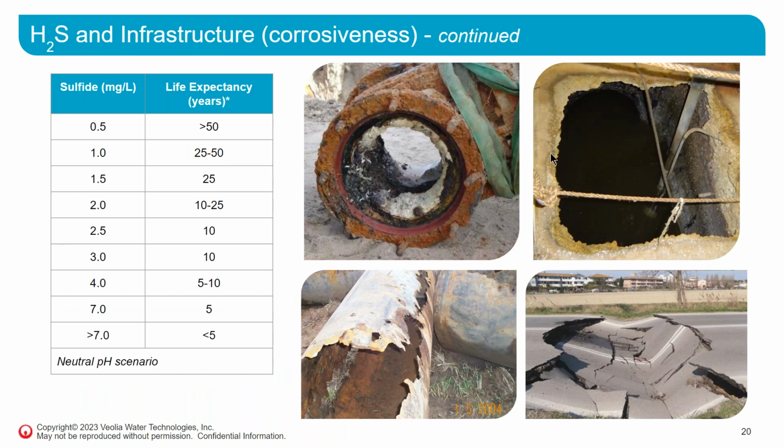The chart on the left is from the EPA, and it shows the relative life expectancy of pipe in various H2S environments. And I know this can be debated back and forth, but at the macro level, what it's basically saying is at 1 ppm of H2S in that environment, your pipe should last 25 to 50 years. But if you go up to like 5 ppm, you're going to be down around 5 years of expected life. And while we can debate how accurate this is, the bottom line is the effects on both concrete and on iron piping is pretty severe.